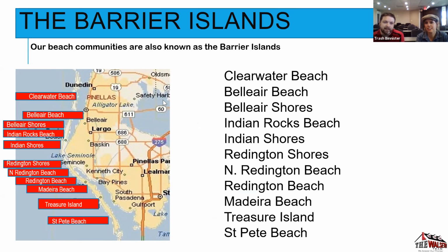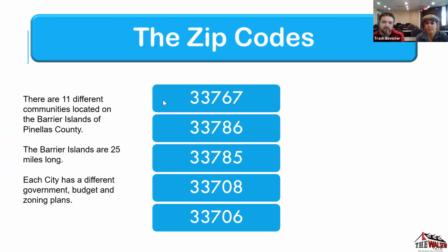So the Barrier Islands is what our collective beach communities are known as. And that spans, like Trish said, all the way from Clearwater Beach down to St. Pete Beach. I believe there are 11 different municipalities amongst the Barrier Islands. The zip codes are 33767, 786, 785, 708, and 706. That's helpful for when you're searching for properties on the MLS.